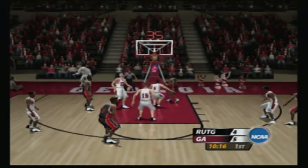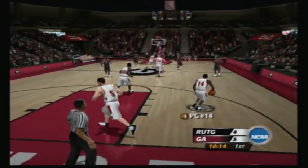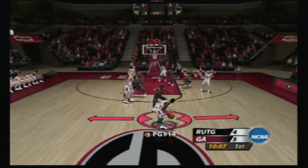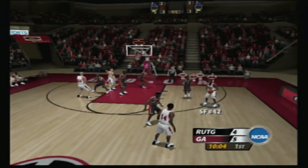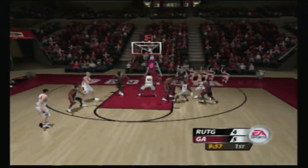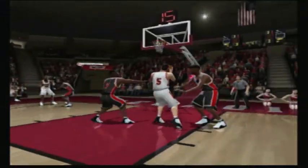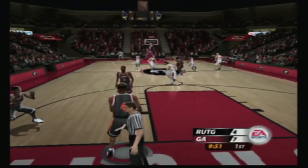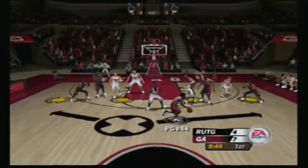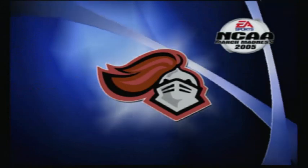Now trying to feed the low block. The lane. Penetration's halted by the nice anticipation on defense. He shoots it. Number 5 makes the lay-in. Long 3. Gets it to go.